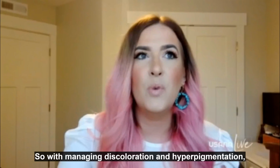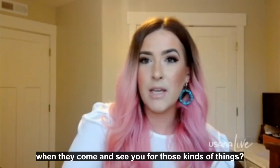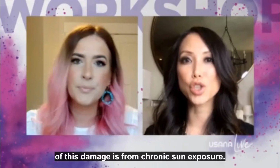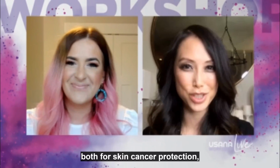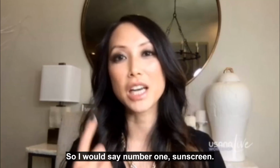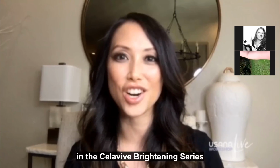With managing discoloration and hyperpigmentation, are there any really good beauty treatments that help with that? Is there any life practice or things that you ask your clients to do when they come and see you for those kinds of things? So I think the number one most important thing is sunscreen, SPF. Consistent use, because so much of this damage is from chronic sun exposure. If you can protect yourself from harmful UV rays, that's going to be beneficial in the skin, both for skin cancer protection, which as a dermatologist is so important, but also for helping to keep your skin bright and even. So number one, sunscreen. And then number two, some great products that have ingredients that help turn over and attack that pigmentation. So I think these new products in the CeleVive Brightening Series are going to be really exciting.